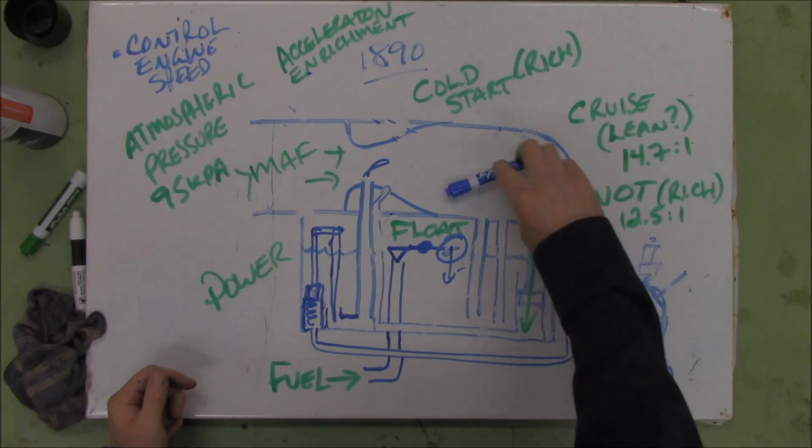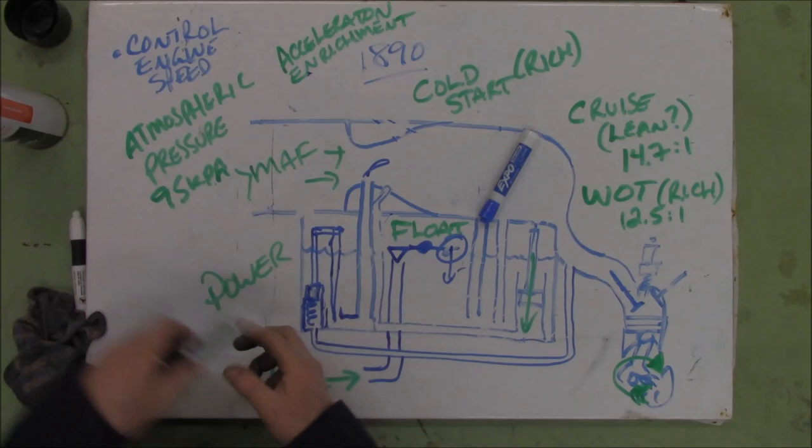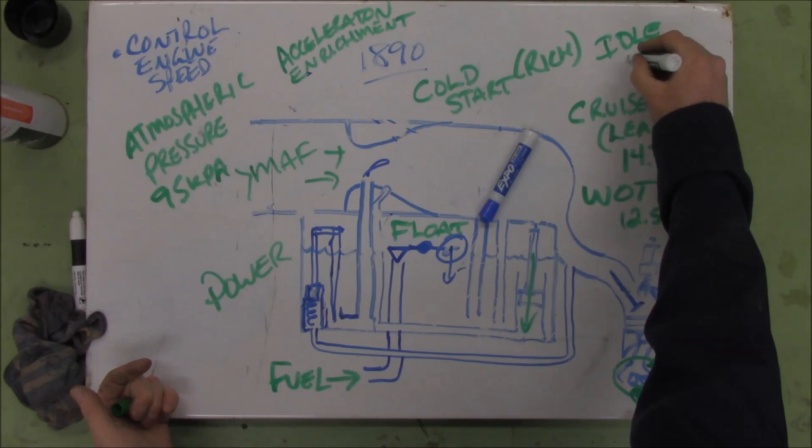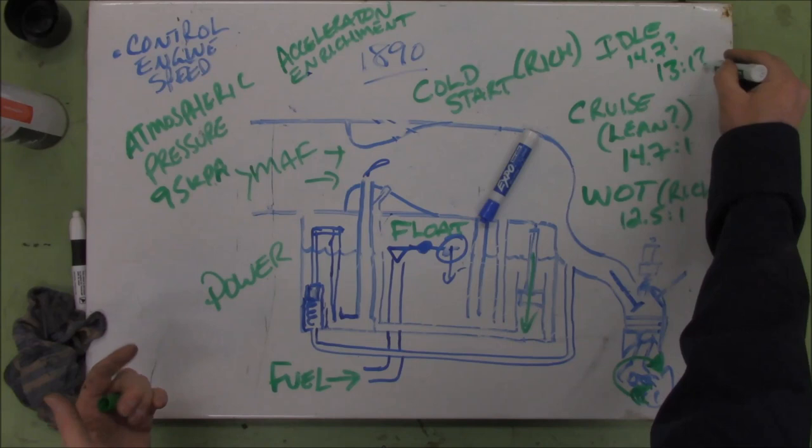Idle, we'd like to see idle kind of here, but some engines just don't like running on that. When I'm tuning for cold start and when I'm tuning for idle, I tune for whatever makes the engine run nice. We'd like it to be 14.7. I have one vehicle that will not idle at anything leaner than 13 to 1. So it kind of depends. Whatever makes it happy is usually what I tune for.